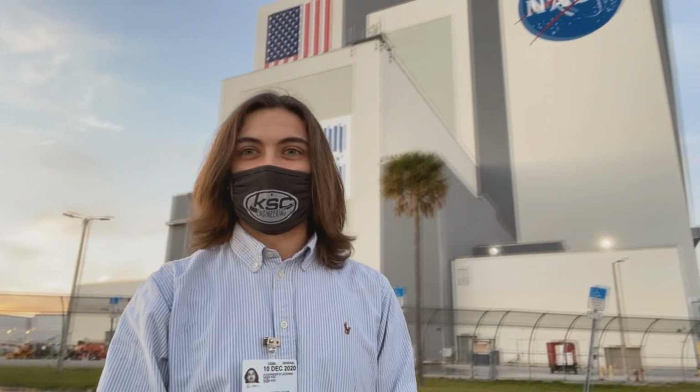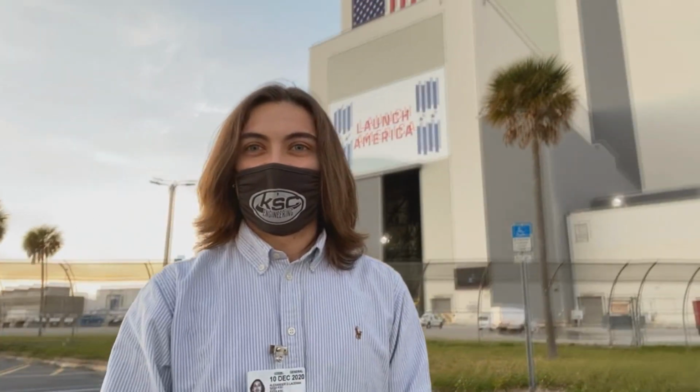And oh my goodness, look at this just massive building, standing 520 feet tall. This is the building that they use to assemble a lot of their rockets. And I mean, I wish this video truly captures the absolute size of this building. I wish I could go inside to give you guys a better look, but unfortunately due to COVID they're restricting the access to the inside of the building.